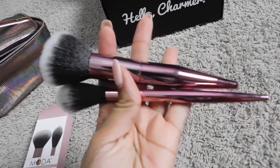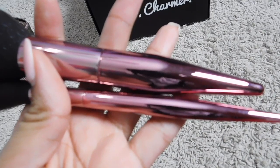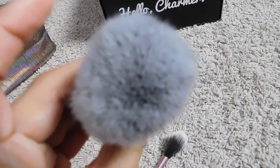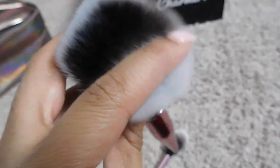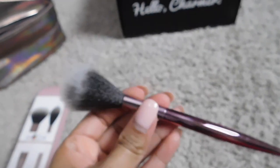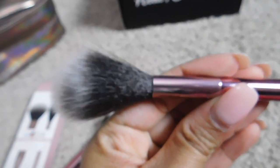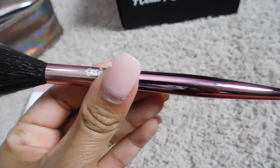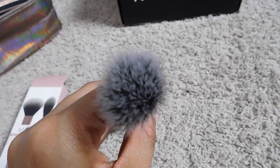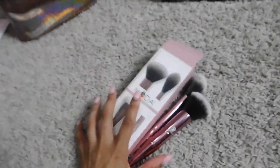These are the brushes. So there's the metallic handles. And then, this is a powder brush. Nice and soft bristles. But I guess every new brush has soft bristles, huh? So that's the powder brush. And then this is the highlighter brush. I haven't really used a highlighter brush like this, but I have been interested in trying one like this. So this will be nice to see how this works. So that is the last products in this BoxyCharm.